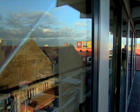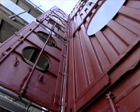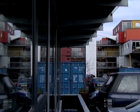How much would an affordable house cost to build? A 2-bedroom apartment, about £40,000. That's with everything. What I really like about these blocks is the rawness.